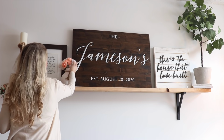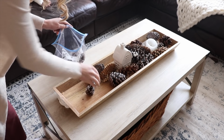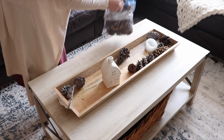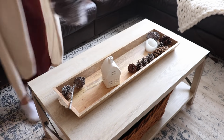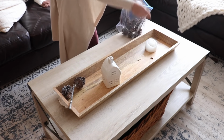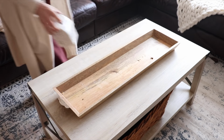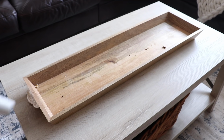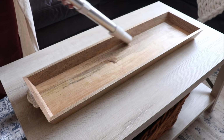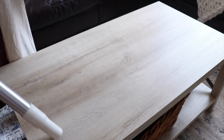I also was going to change up my coffee table centerpiece. The one that I am taking down has a lot of the pine cones and things like that from the winter decorating that I did, so I am just going to be putting those pine cones away and then cleaning out this little tray. This tray I did get from Target. It is from the Magnolia brand, and I really appreciate it just because it goes so well. I like the wood tones, and it also is a really nice focal point for this area by our couch.